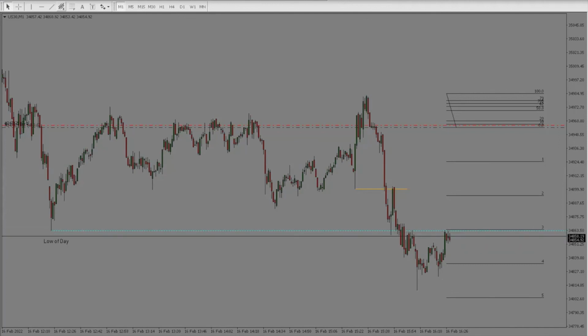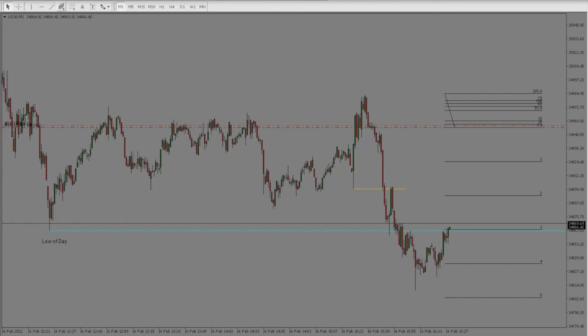And so at that point, we either need to scale out of the trade as far as taking a little bit of partials or moving our stop.